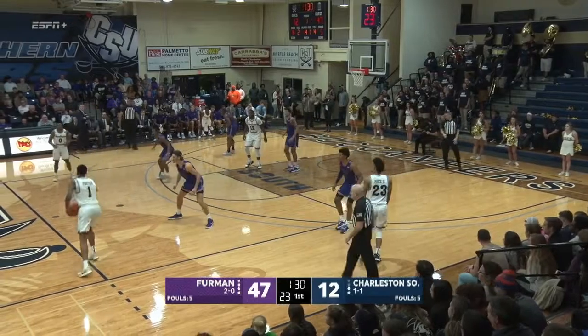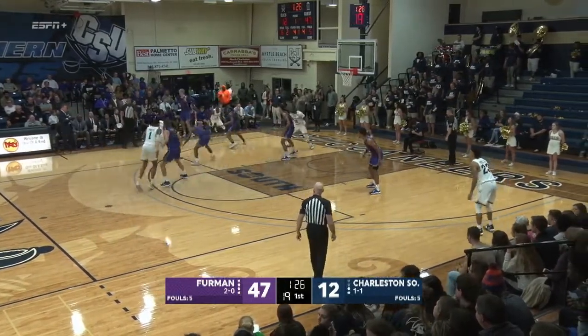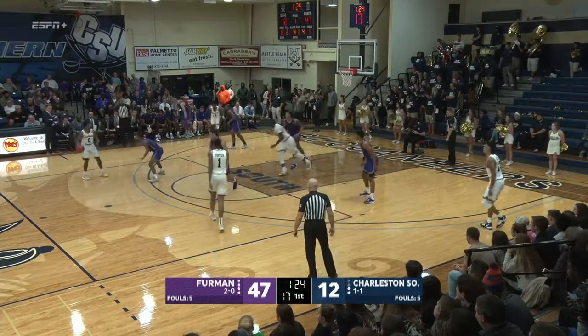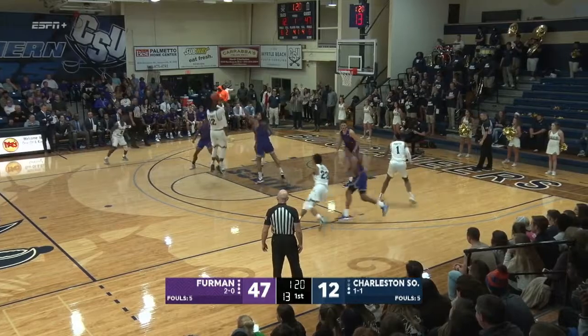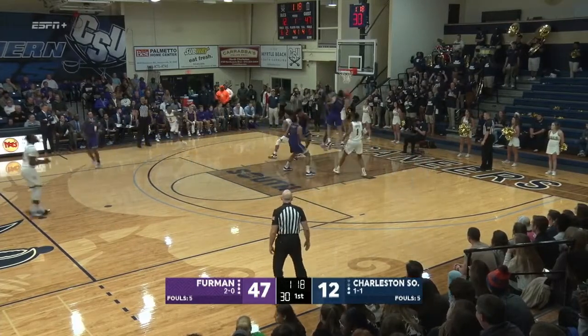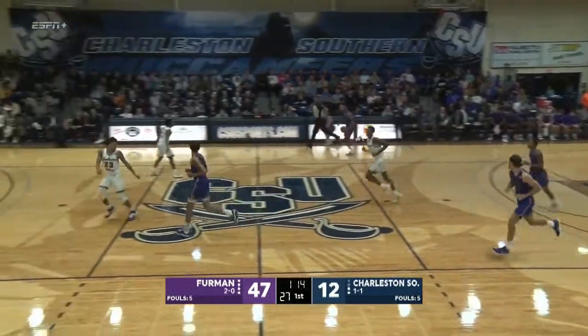3 of 5 from behind the three-point line. Make that 4 of 6. 18 points in the first half from Clay Mounts, and Furman has blown this game even further open than they had before. Jones, free throw line, jumper, no good. Mounts hits the deck, but comes away with the board.